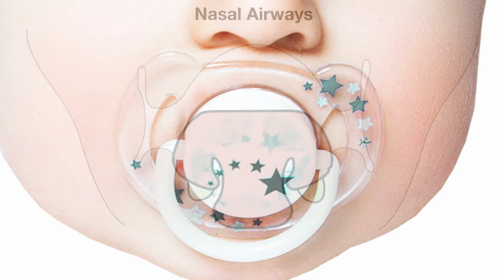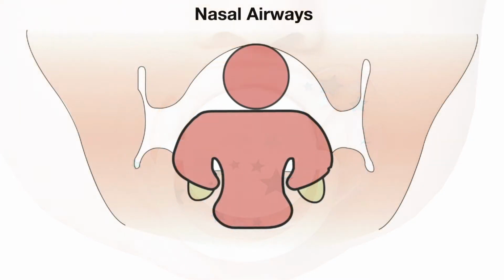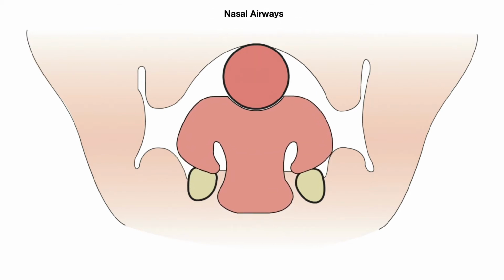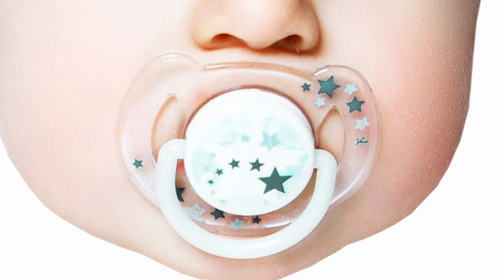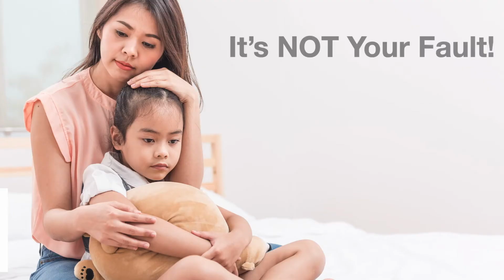In this illustration, the red circle represents a bottle nipple or pacifier. As the child sucks, the tongue pushes the object into the roof of the mouth. The roof of the mouth is then forced up into the nasal airways, making them smaller and smaller over time. Additionally, the act of sucking pulls the cheeks and lips inward, which squeezes the upper jaw together, making incoming teeth fight for precious space.